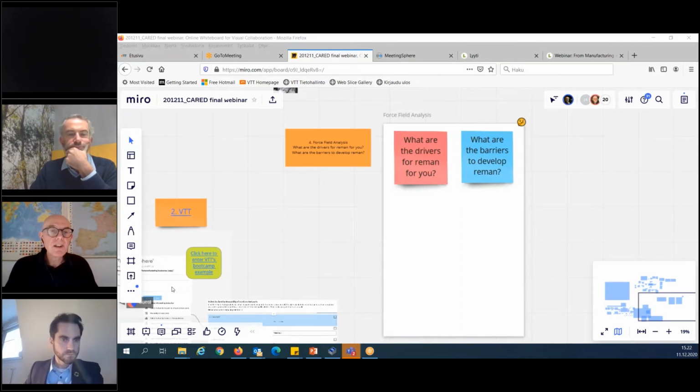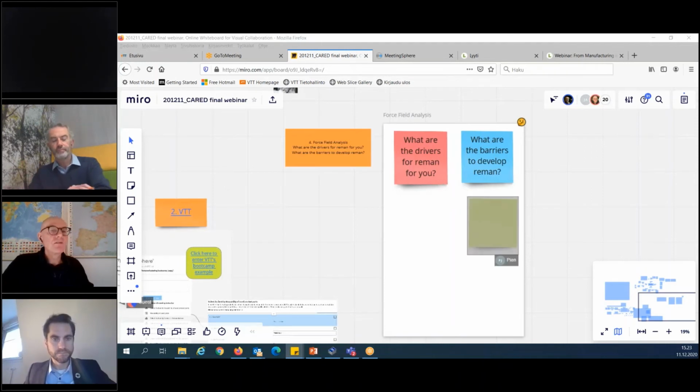And what I'd like everyone to do, as it says there, simple as it says, what's driving reman for you? And by the way, I know not all of you work in companies. It doesn't matter, because if you're an educator or a research and technology organization, what's driving Reman education, or what's driving Reman research, or what's driving Reman practice.